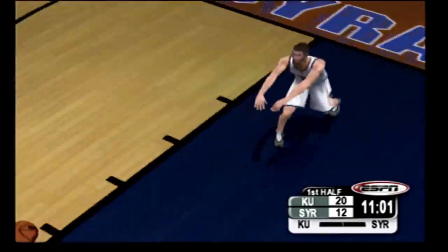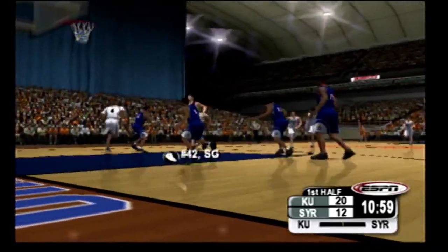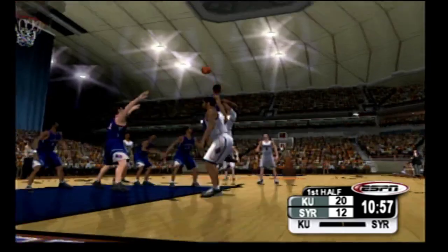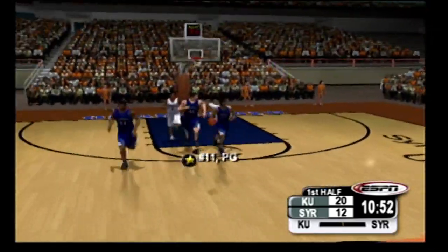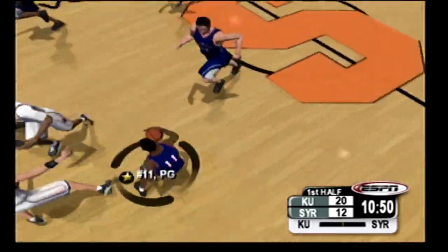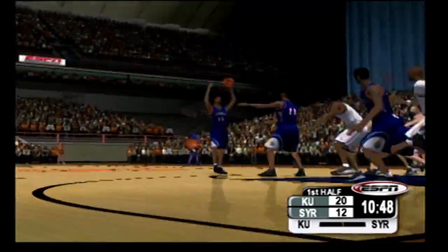The Jayhawks can't sink it after a great inbounds pass. With the jumper, 42 misses from the line. He had a good look, but the defense stayed on him really tight. That's a good matchup.